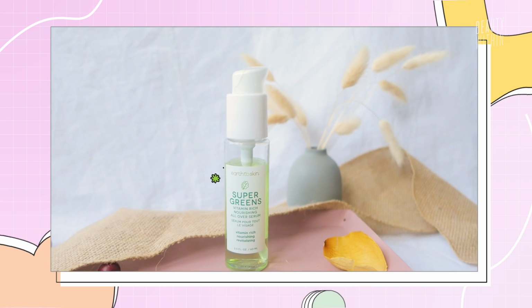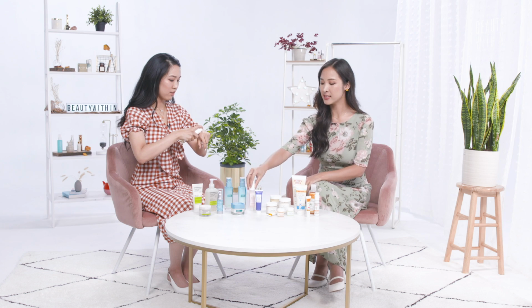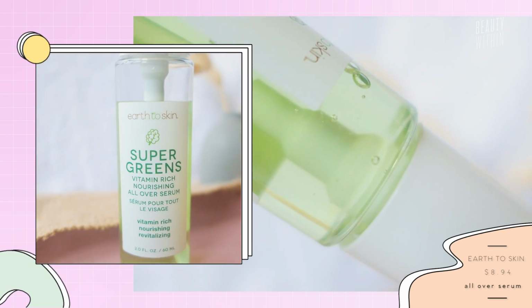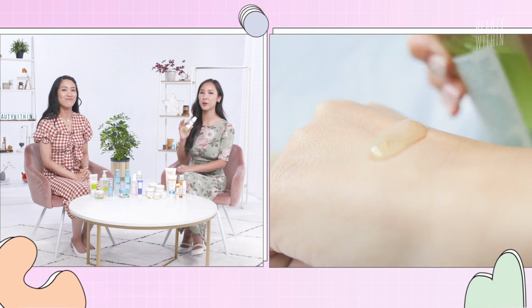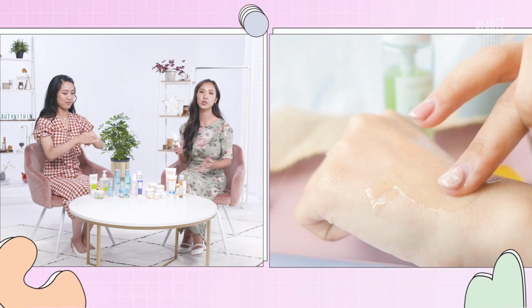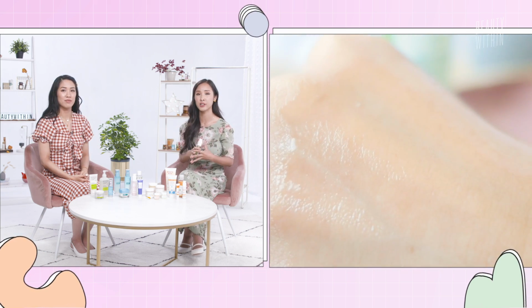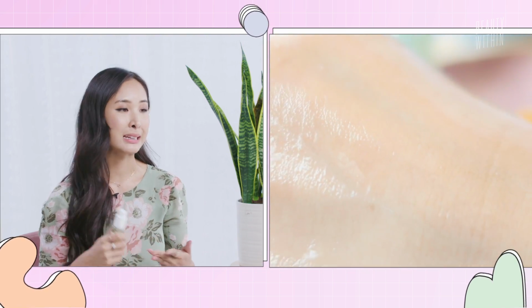Speaking of the other one, Super Green Nourishing All Over Serum. Thoughts? The consistency isn't similar to this, it's even more watery and slippery. In this formulation, there's glycerin, niacinamide, kale extract, broccoli extract, cucumber fruit water, aloe extract, and also bioflavonoids like radish root ferment filtrate. With kale, there's vitamin A, C, and K, and a bunch of antioxidants. So in terms of brightening, it's not gonna be like bang, but it's good for the skin.